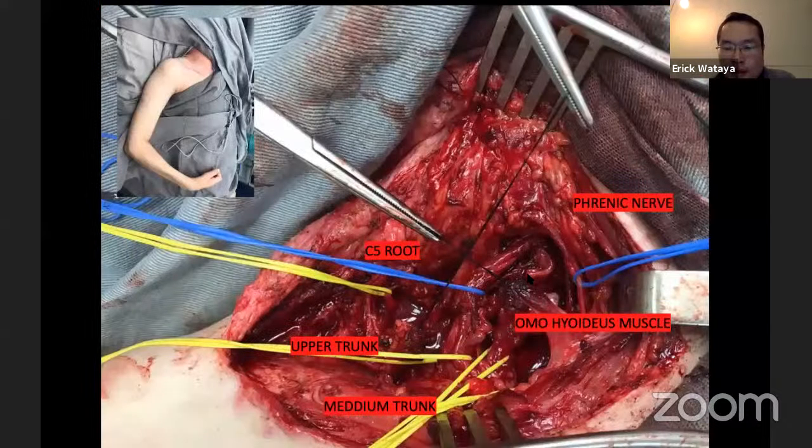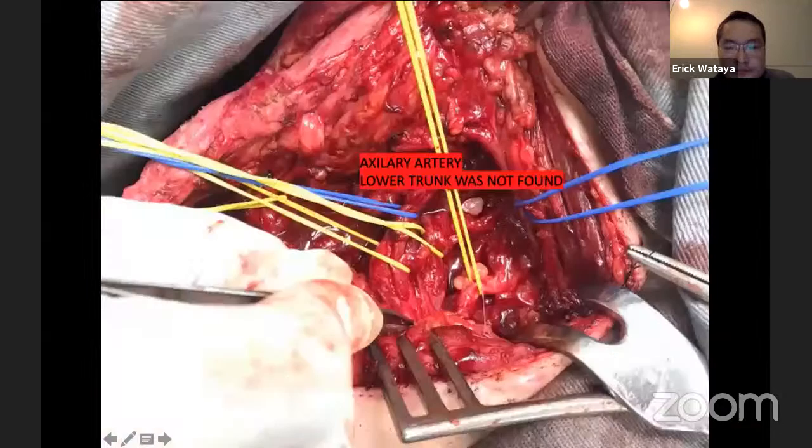So intraoperative, here we can see the C5 roots and the upper and middle trunk with total fibrosis in the whole trajectory of this nerve. More distally, we could see the axillary artery, but we could not find the lower trunk because we believed that it was dislocated inferiorly and laterally because of the avulsion.